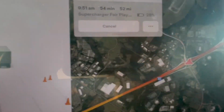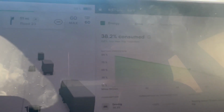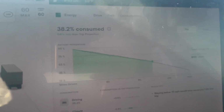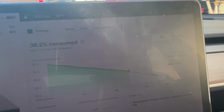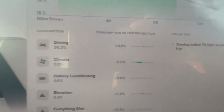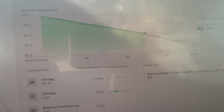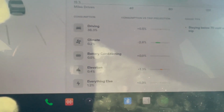So here we are, Greer, South Carolina. Hold on, I'm going under a bridge. Looking at the energy consumed since the last update, I think it was like 17% was the last one. I've consumed about 38.2%, so the difference is like 21% since the last update. Looking at the driving, out of all this, I've used 36.3. I'm at a plus 0.6%. The climate, I'm actually running it with nothing on because it's pretty comfortable during this time of the year in the North Carolina, South Carolina area. Elevation 0.4%. Everything else is 1.2%.